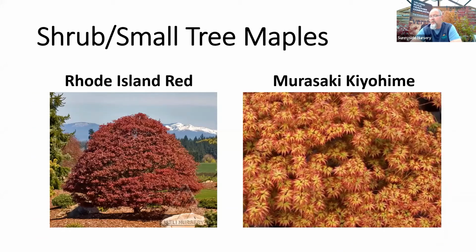A couple other kind of small varieties. Rhode Island Red is one, again, we sell a lot of here. Think of that Rhode Island Red chicken, right? It's got that nice red, crisp color, very tight kind of mushroom shape. That's a great picture of it down from Isley Nursery, the place we get them from. That's, again, slow growing. And yes, if I don't prune it, I might get 10 or 12 feet as we get really old. But that's one I think you'd have great luck in a pot for quite a while, and also doing some pruning on, and maybe you can keep it a little bit smaller.